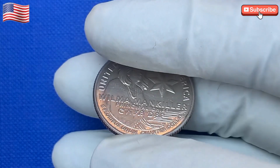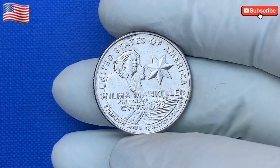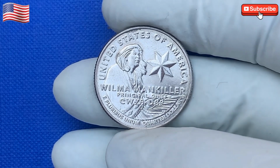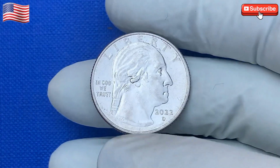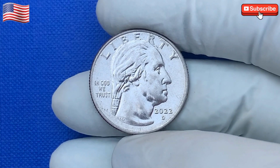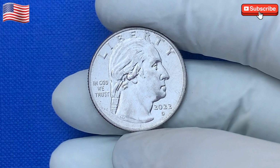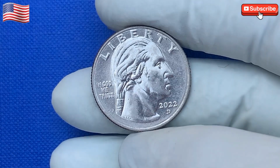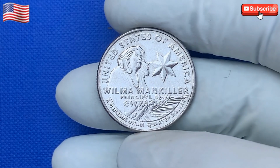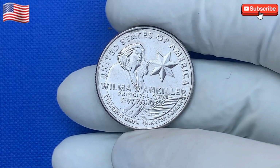Now, you might be wondering what the actual value of the 2022 Washington quarter is. Well, in terms of face value, this coin is worth just 25 cents, like all other quarters in circulation. However, as we've discussed, coins in higher grades or with special features can be worth much more than that. It's not uncommon for a high-quality 2022 quarter, especially one that has been preserved in uncirculated condition, to be sold for a few dollars above face value. But here's where things get really interesting.